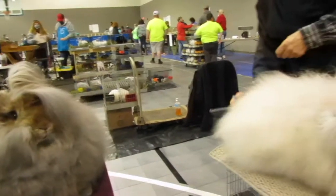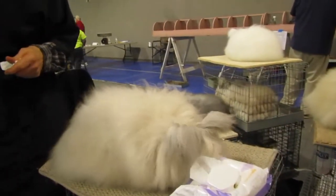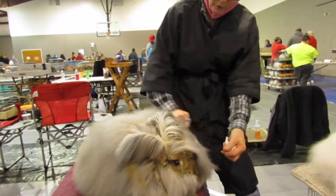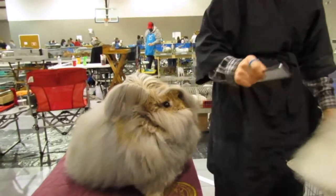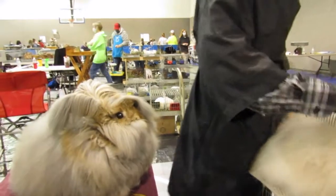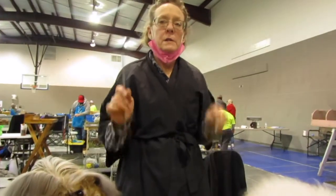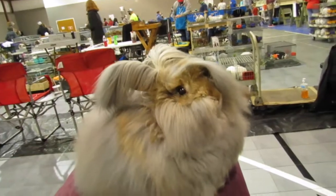How many hours of care do they take? Lots. About 40 hours a week. Really? Yes. I have 19 that are in show coat. And so they are the French Angora? These are English. English Angora. Oh my, look at the... English, you can tell because they're the only ones that have hair on their ears, hair on their face, hair on their feet.